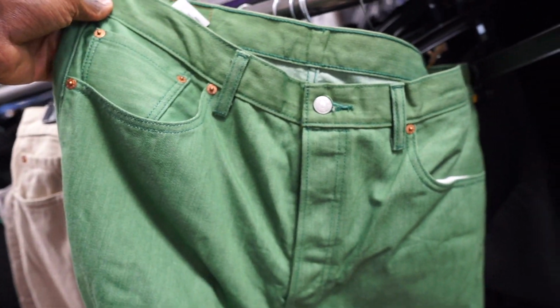And here was another pair. Ended up dropping it though. But this was a nice pair of jeans. These were actually green.